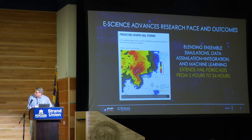It's with our colleagues in Oklahoma, who do big ensemble simulations on Stampede around severe storm warning. Actually, this is the lab that descended from Kelvin Droegemeier, who was recently appointed as the new head of OSTP. Hooray. Finally won, good appointment.